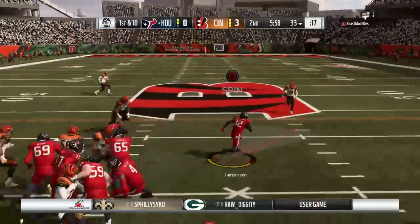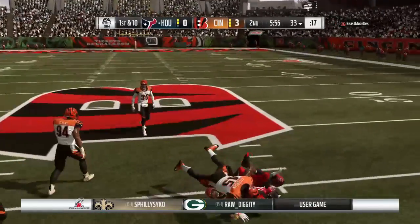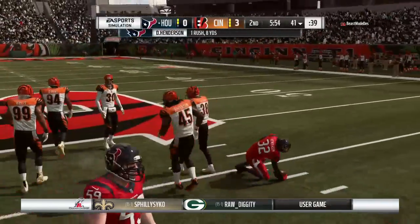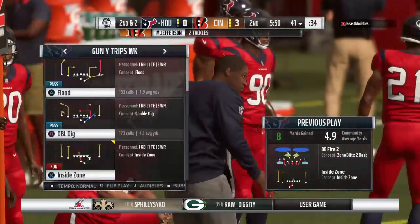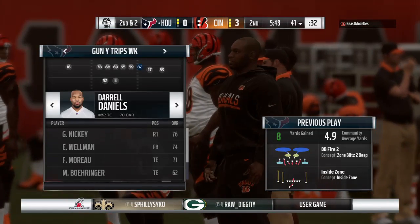They'll run it now out of the gun. And an alley to run. Solid move, but he's corralled just beyond the 40. 8 yards on the pickup, and now they'll have some options on 2nd and short.